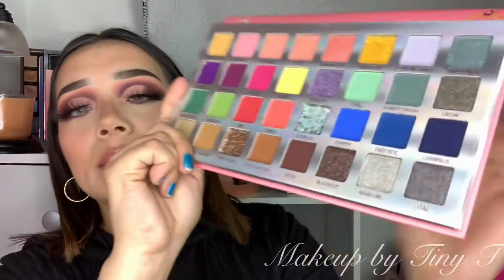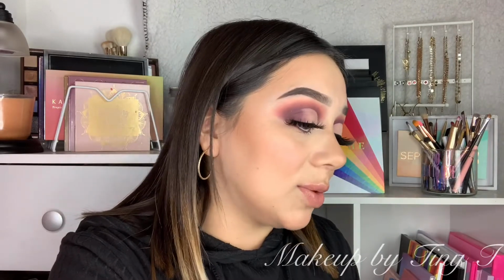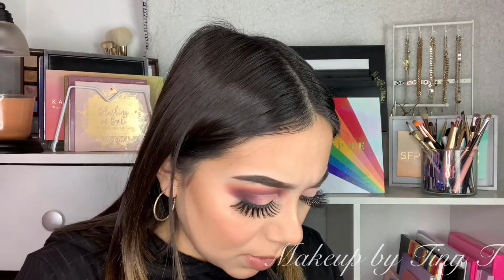Okay, I gotta show you guys this one right here. It's got stars. Oh my god, it's so freaking cute. I can't wait to actually use it. But let me know if you guys actually want me to go more in depth within this brand and create a look using each palette and review them if you guys are interested.